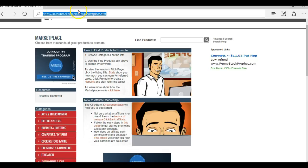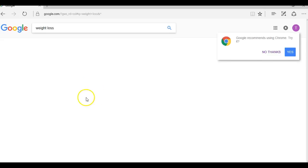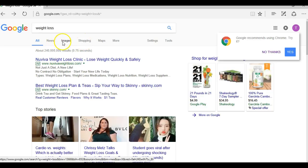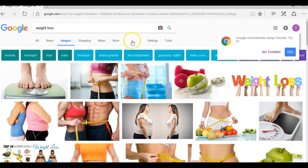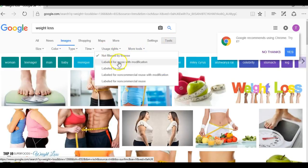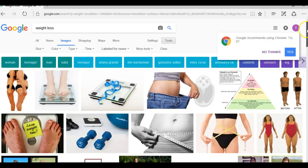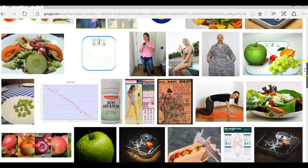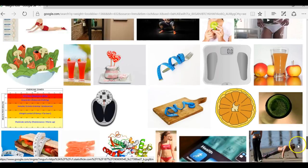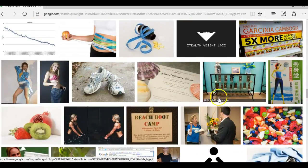So we go to google.com and let's say we're in the weight loss niche. We type in weight loss and we go to images and go to, is it more or is it tools? You go to tools, go to usage rights, label for reuse, and then any of these images you can use for your page, right? So let me see, maybe something like this.